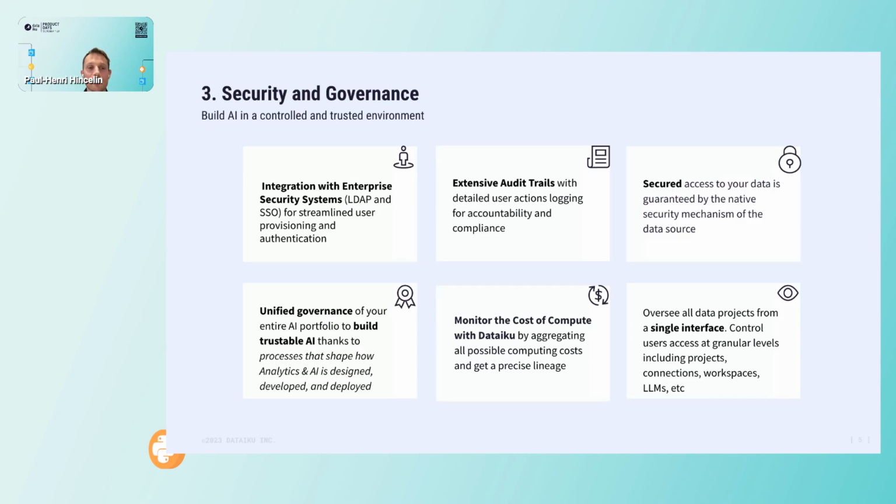So here the key message is that Dataiku is here to ensure that all your data projects are secure, auditable, and compliant. Security is the priority, or one of the key priorities, at least for the IT teams, and Dataiku addresses this with built-in support for user authentication, along with extensive audit trails for every action taken within the platform. Unified governance means that IT can oversee all the projects from a single interface, managing users' access down to very granular levels. This helps to build trust in AI initiatives, as every step can be documented, audited, and made compliant with your internal policies.